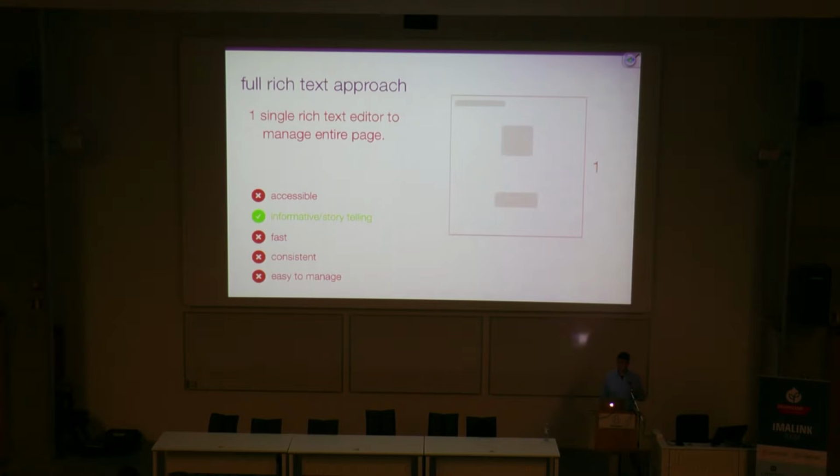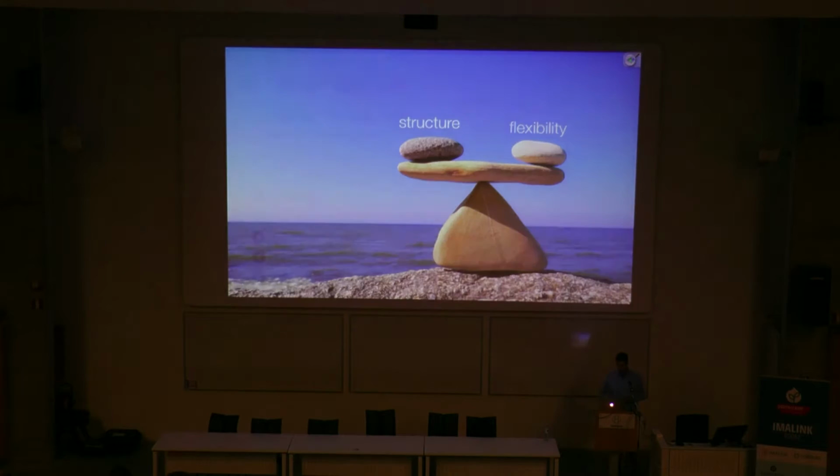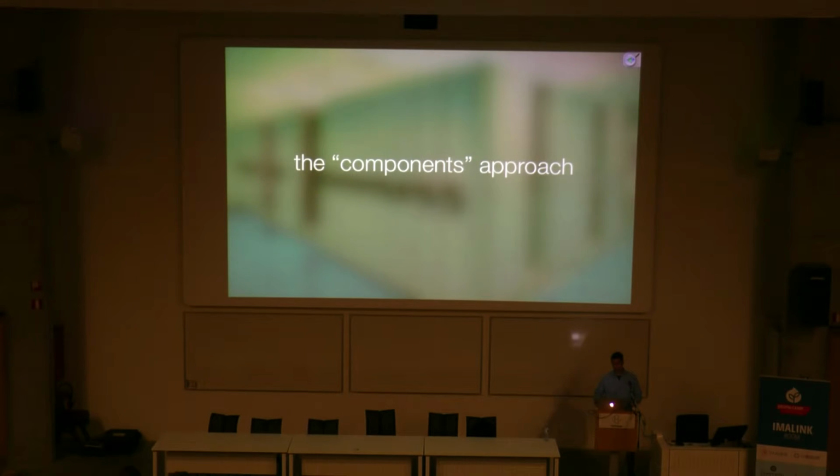It's also not ideal for content reuse. For example, if you want to reuse a block inside of a page, it's kind of hard to do in a rich text editor. You have to work with tokens, etc. It's not really user-friendly. So there should be something in between. We should find this balance between extreme structure and extreme flexibility. And that something is what we call the components approach.